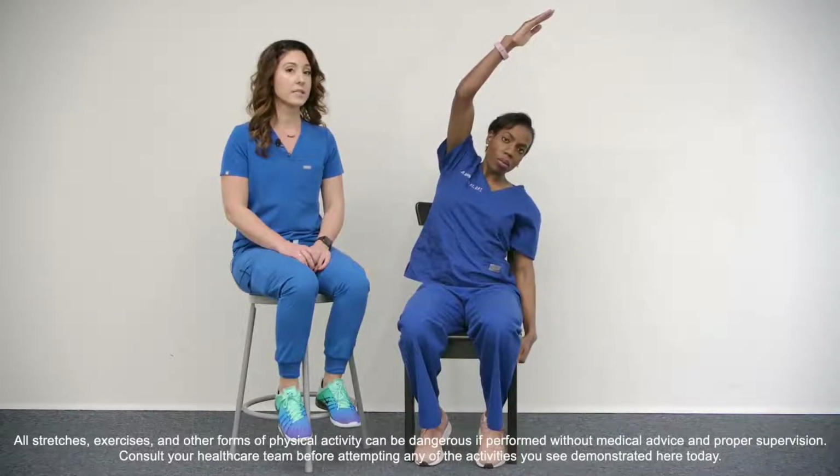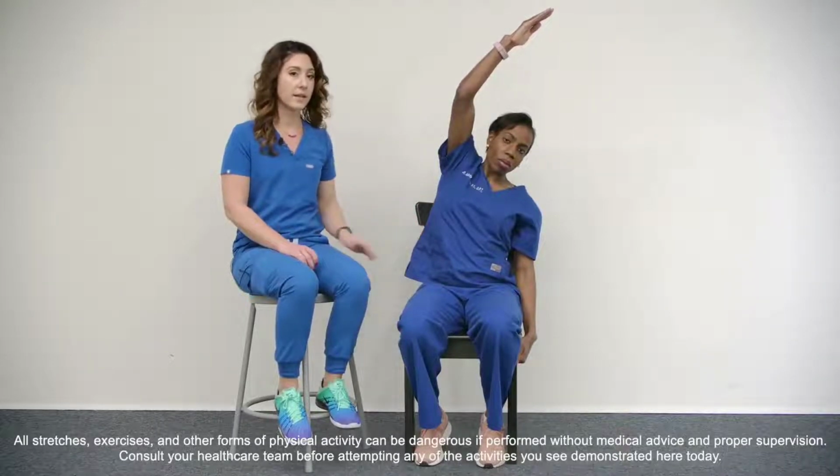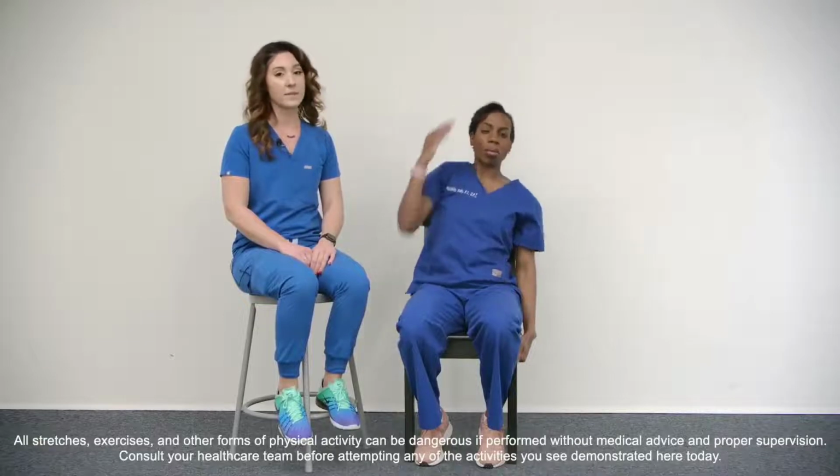Hold this for 30 to 60 seconds and you'll feel the stretch all the way down the arm, through the armpit and the side body. Then you'll repeat with the opposite side.